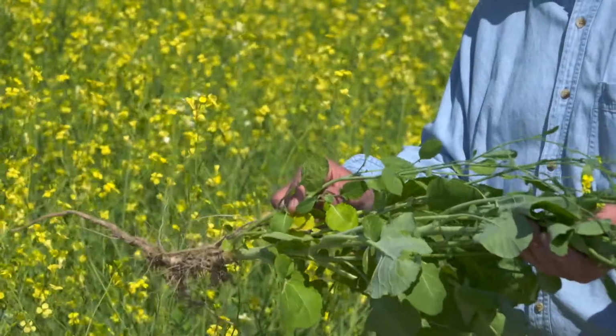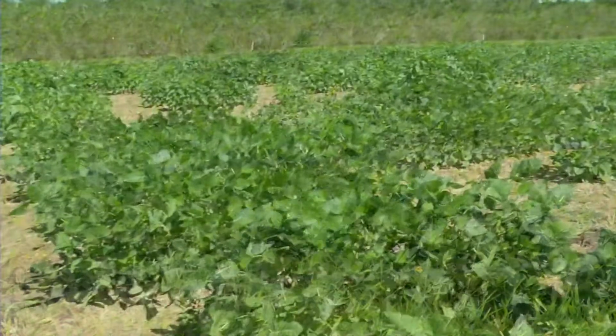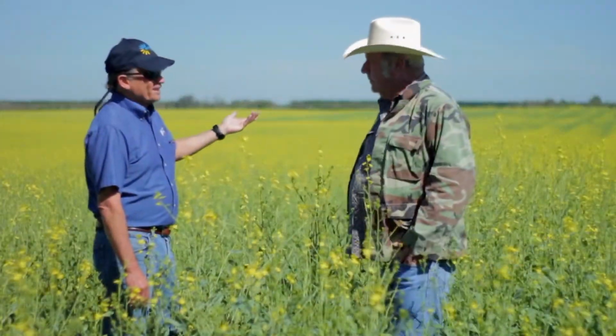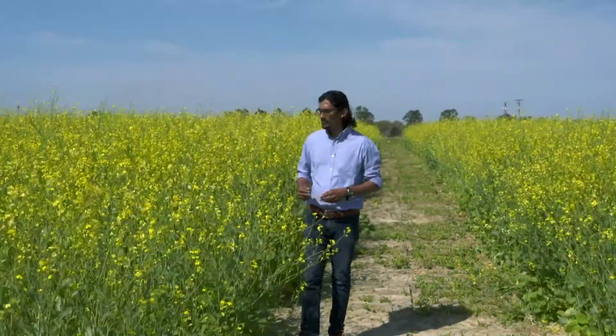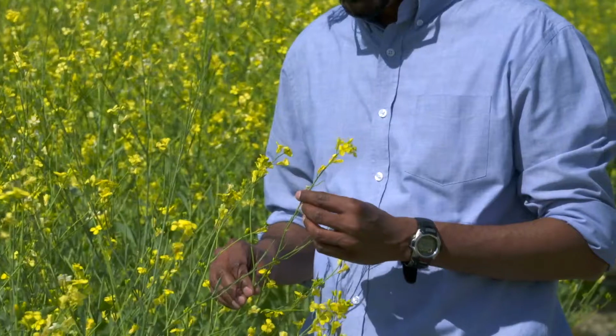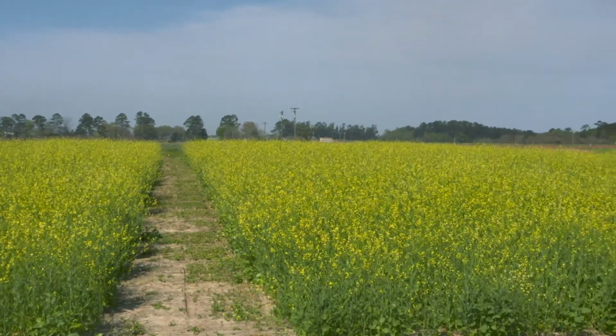The main thing that we have to make sure is that this crop is profitable to growers in the winter and does not interfere with the cotton, peanut, corn, soybean. Otherwise, growers will not accept that. Researchers like Dr. Ramdeo Sipal are developing new varieties of Carinata that can be successfully added to the crop rotation systems already being used by farmers.